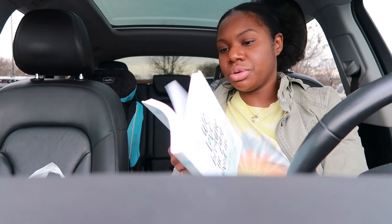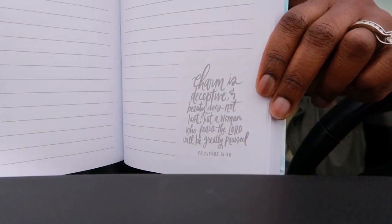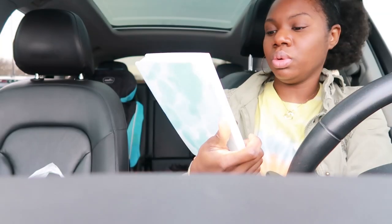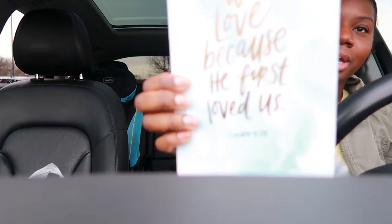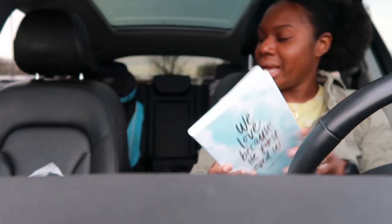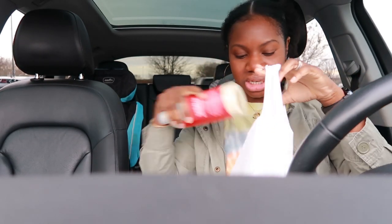It's like a prayer journal, and it has a bunch of scriptures on each page. So each page has a different scripture somewhere on it. This was $4.99, and for people who like to write notes and just jot down what you're feeling or what you're thinking, I thought this was really nice. And on the front, it says, "We love because he first loved us." I thought that was really nice, and it was only $4.99, so I couldn't leave it. And yeah, that was all I got from TJ Maxx.